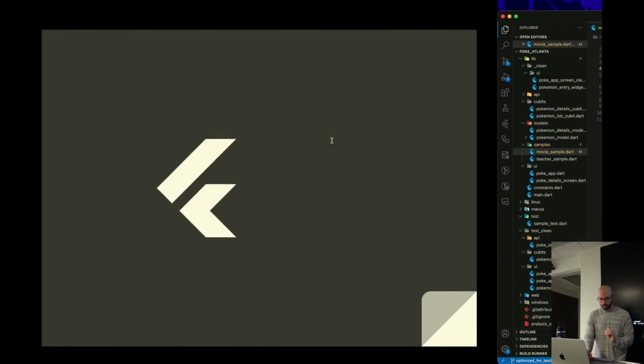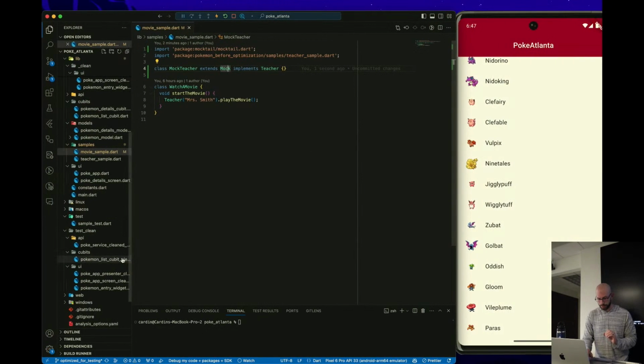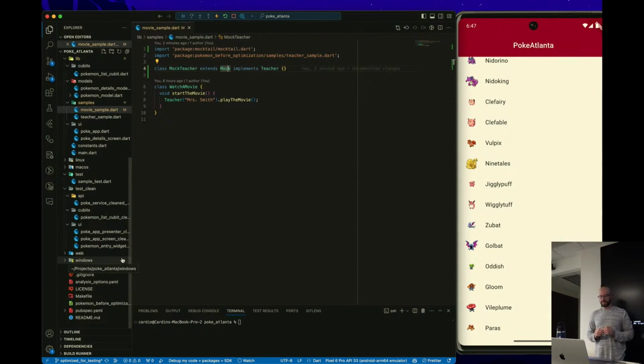So let's talk about that full test coverage package real quick. One of the fun things in Flutter, in testing specifically, when we run tests, let's go ahead and just run all our tests real quick. I'm going to use a command that I personally made that I'll show you a little bit later.